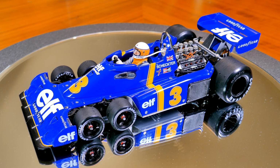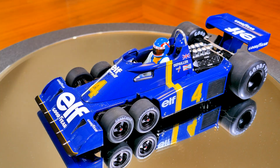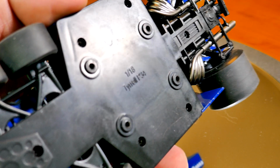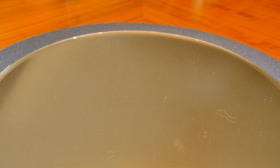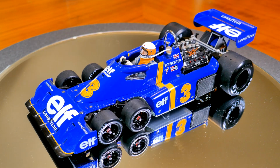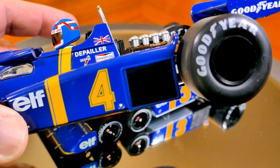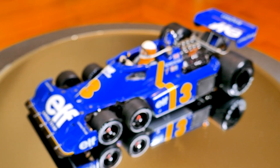It is actually a replacement for another model of the P34 that I had as well, and that is this one here. This is a P34 as made by, I believe, GP Models or something like that, but it actually doesn't have a brand name on the bottom. But the reason why I got this one is that it is much more detailed. Also, it is Jody Scheckter's car as opposed to Patrick Depailler's car. Although I have seen this particular car run around Laguna Seca during the historic races.